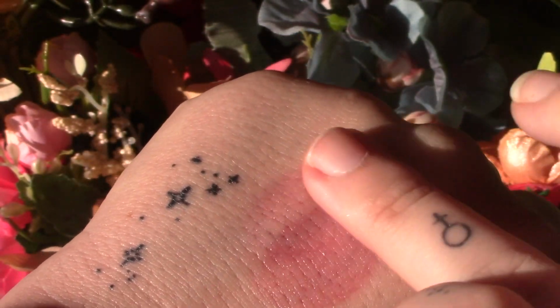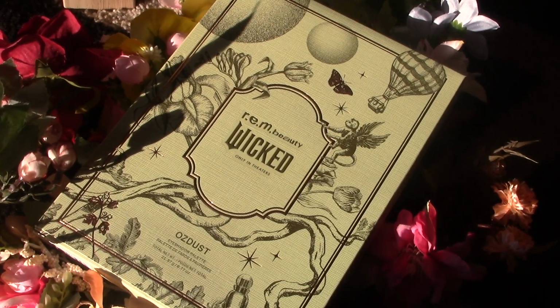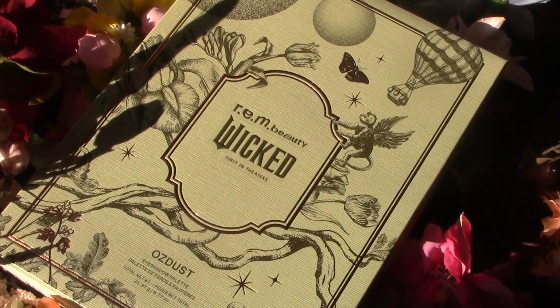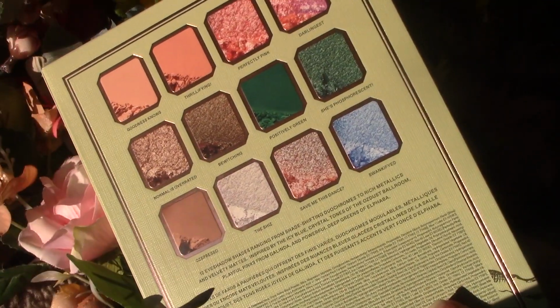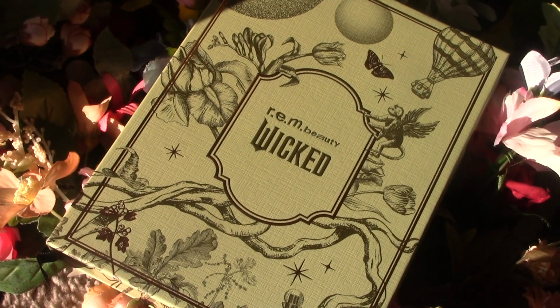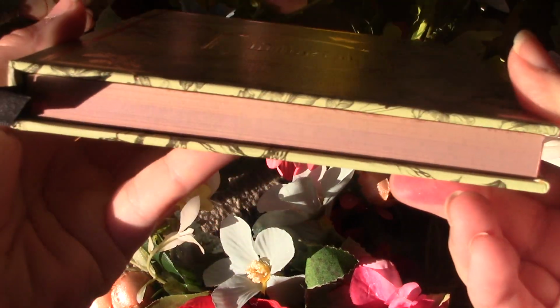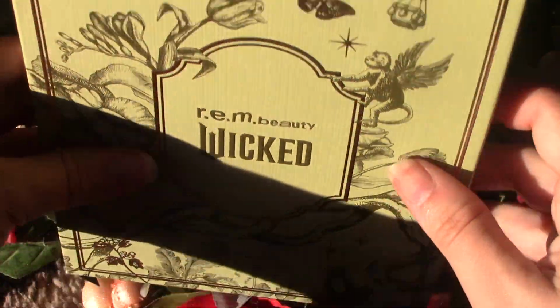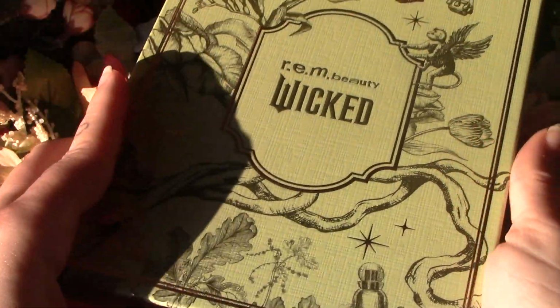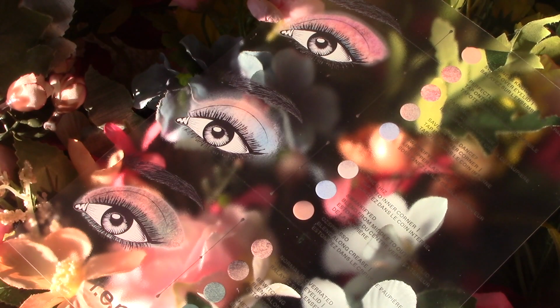This is probably the most anticipated for me, the r.e.m Beauty Wicked Ozdust eyeshadow palette. It has 12 eyeshadow shades ranging from shade-shifting duochromes to rich metallics and velvety mattes, inspired by the icy blue, crystal tones of the Ozdust Ballroom, playful pinks of Galinda, and powerful deep greens of Elphaba. The packaging on this reminds me of those fancy editions of books from Barnes & Noble. So high quality. It felt like I was actually holding a nice heavy duty book in my hand.